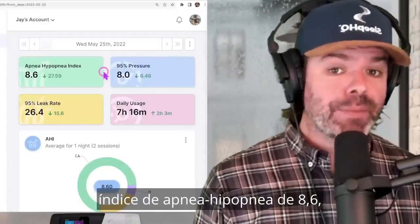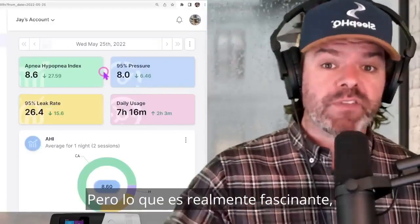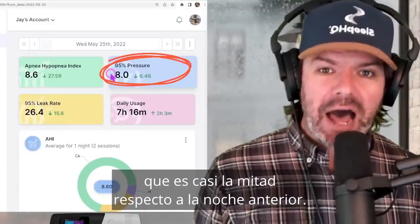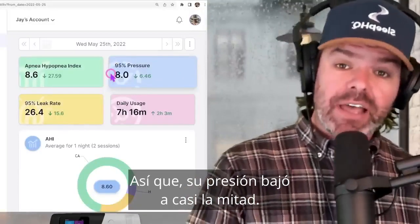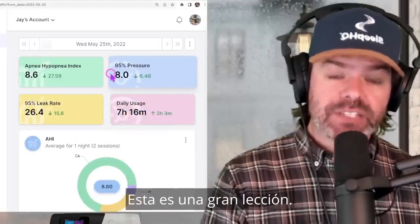Apnea-hypopnea index 8.6, down 27.59 from the previous night. But what's really fascinating is, look at the pressure. 8 centimeters, which is about half the previous night. So he's dropped his pressure by nearly half, and it's resulted in a huge drop in his apnea-hypopnea index. This is a massive lesson right here, guys.